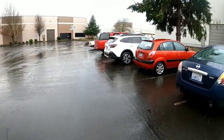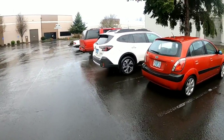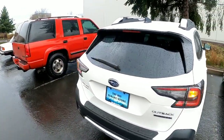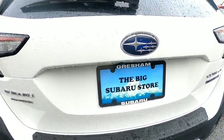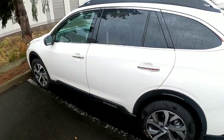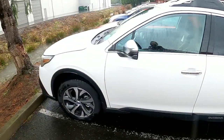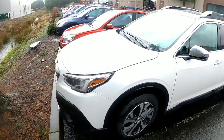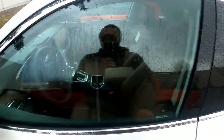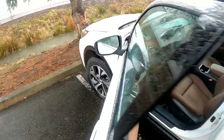All right, what do we have today? Something special. Oh, the big Subaru store, Gresham Subaru. We have a white 2021. Yeah, it's not even this year. In theory, this thing should be 100% terrible.